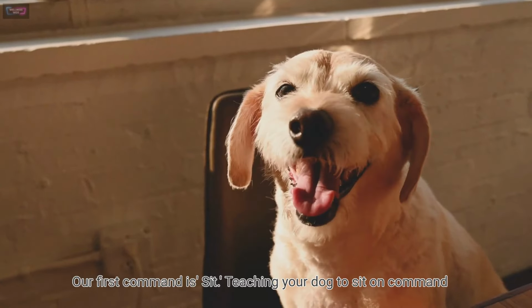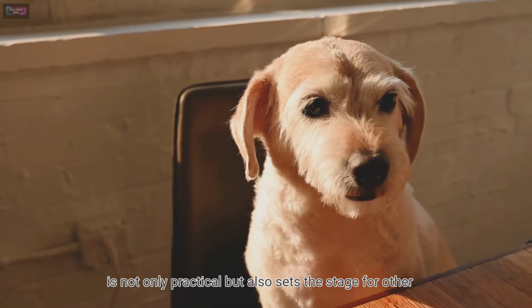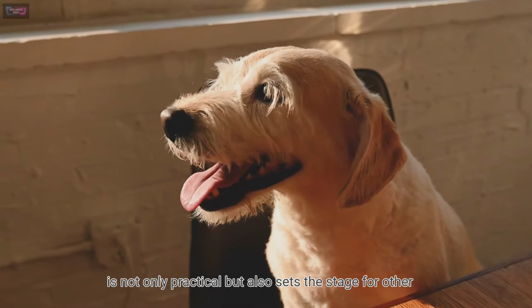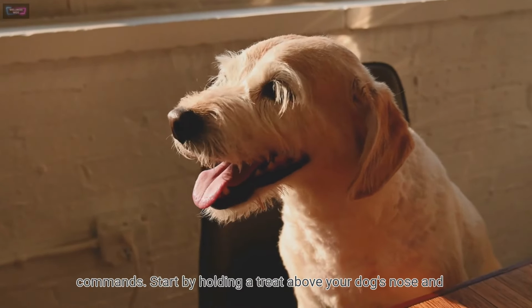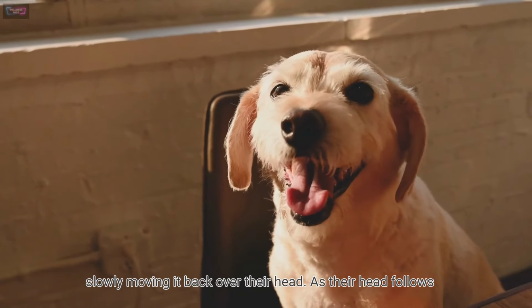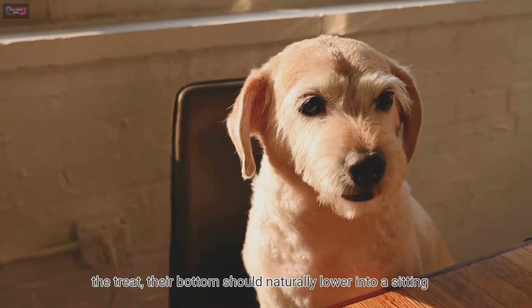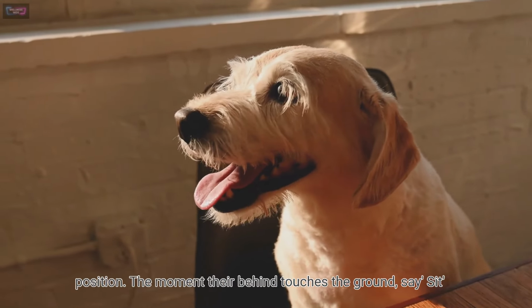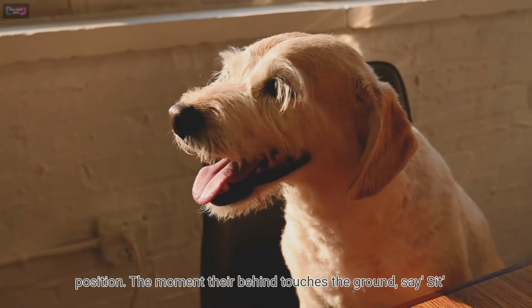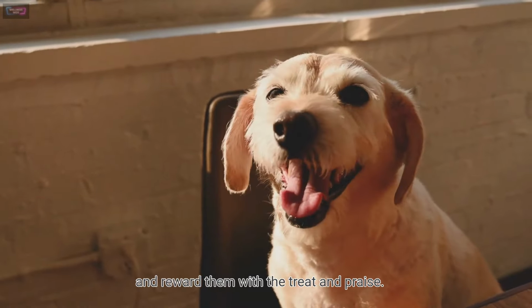Our first command is sit. Teaching your dog to sit on command is not only practical, but also sets the stage for other commands. Start by holding a treat above your dog's nose and slowly moving it back over their head. As their head follows the treat, their bottom should naturally lower into a sitting position. The moment their behind touches the ground, say sit and reward them with the treat and praise.